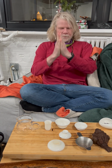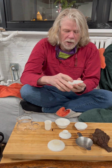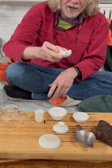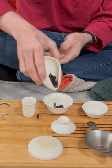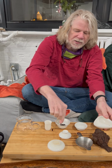Dan Cong, Honey Orchid Oolong. Dan Cong is my favorite oolong. This is a really paltry serving of it, just like, you know, tea bag size, less than that maybe. So I'm using my smallest Gaiwan, and I'm not going to fill that up all the way. I just want a little taste of it.